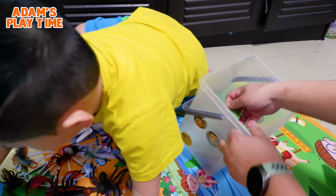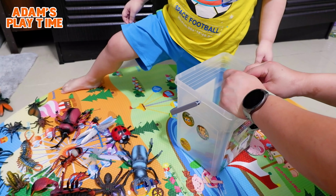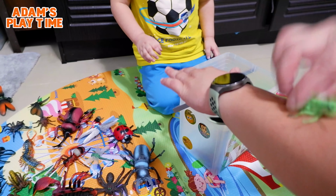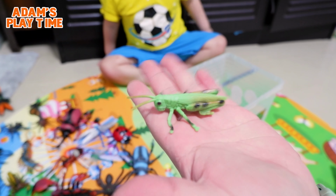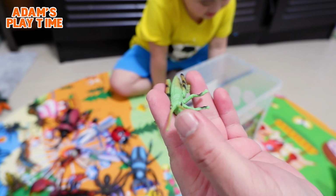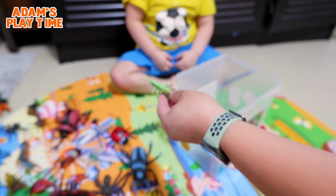Oopsie. What kind of insect hops from grass to grass like this? It's a grasshopper. This is so nice. Look at that, guys. So beautiful. Okay.